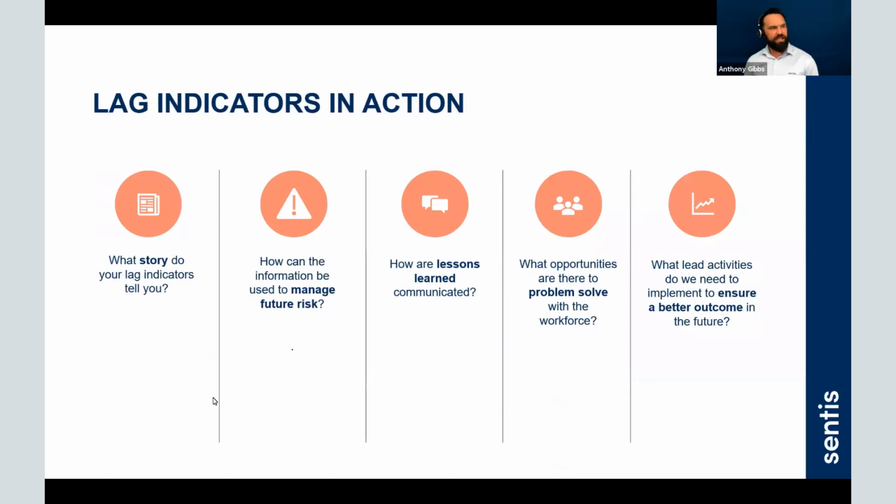So some of the lag indicators in action that we'd be challenging you to think about is, first of all, what does the story tell us? How can we use the information to manage future risk? How are lessons learned and communicated? What opportunities are there to solve problems with the workforce? And how do we build lead indicators out of these lag indicators? So I'll give you an example of how this might play out. One organisation we were working with recently, their lost time injury frequency rate was fairly static at, let's say, 15 rolling lost time injuries per year.